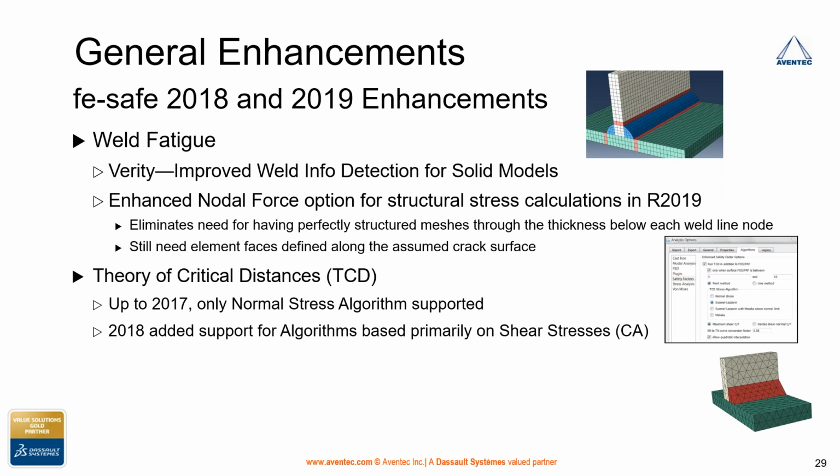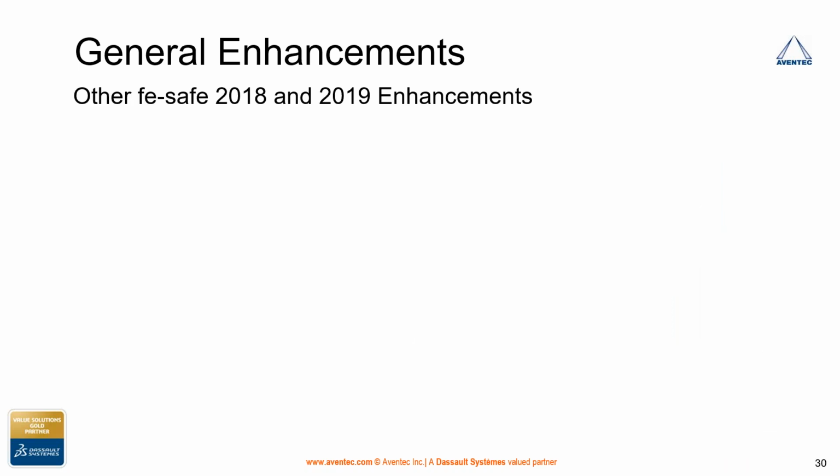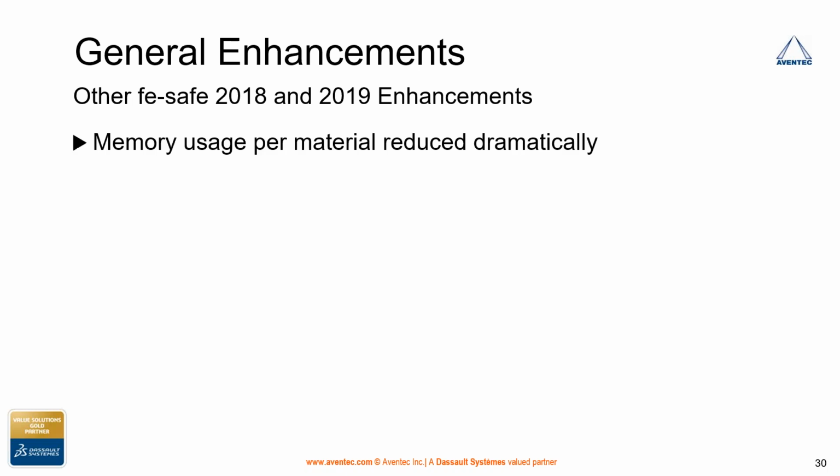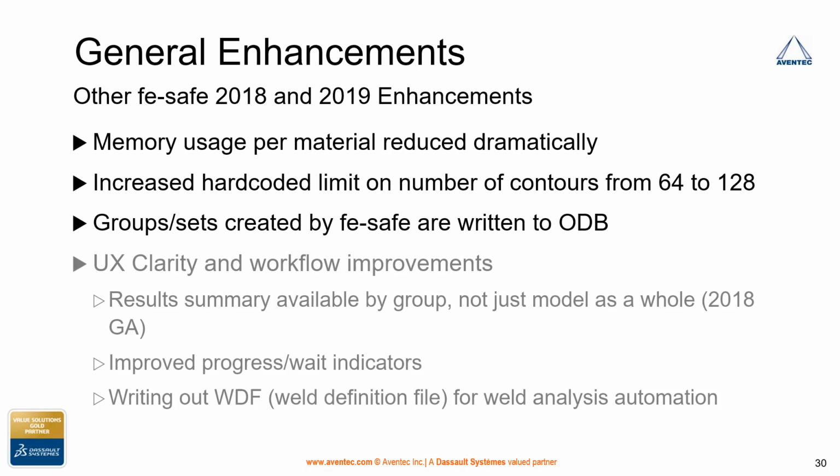We noted also the introduction of the theory of critical distances, which up to FE-SAFE 2017 only supported the normal stress algorithm. And then in 2018, we added the support for algorithm-based parametering on shear stresses. The introduction also of some enhancements related to the vibration fatigue, especially in the time domain and also in the frequency domain. Other FE-SAFE 2019 enhancements are related to the optimization of the memory usage per material that has been reduced drastically. The increase of the hard-coded limit on the number of contours from 64 to 128, and the groups of sets created by FE-SAFE are written automatically to ODB and can be visualized either in Abaqus Viewer or Abaqus CAE.